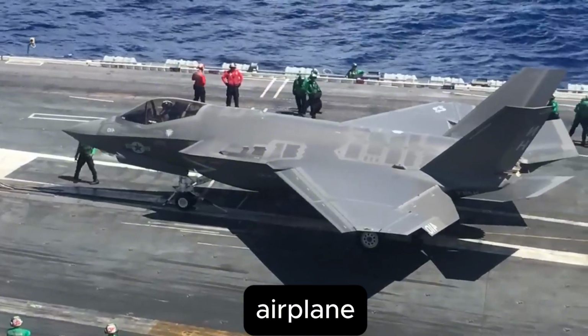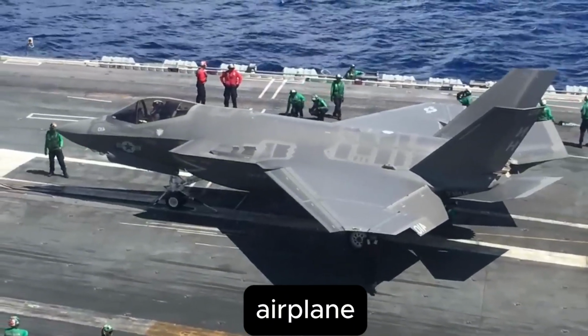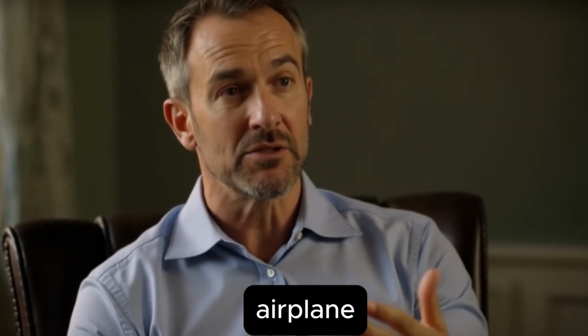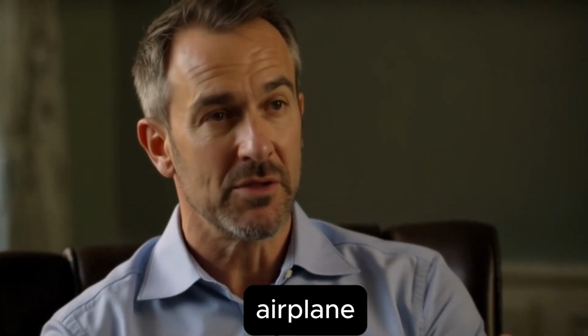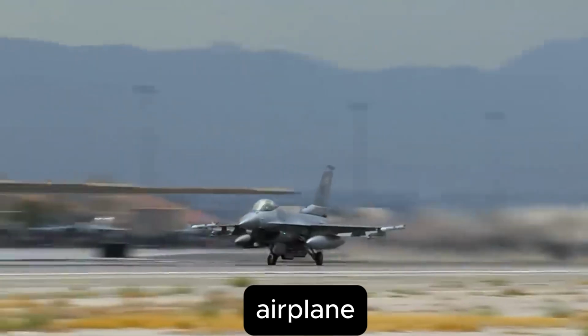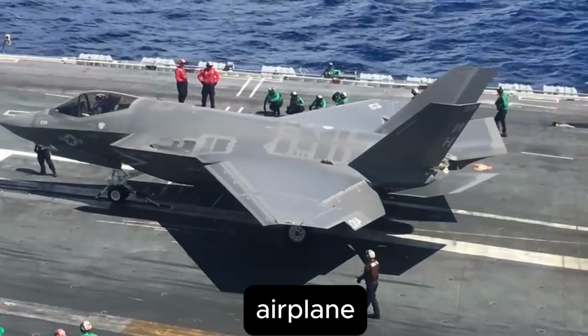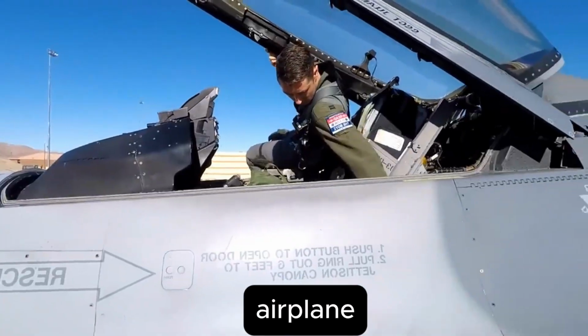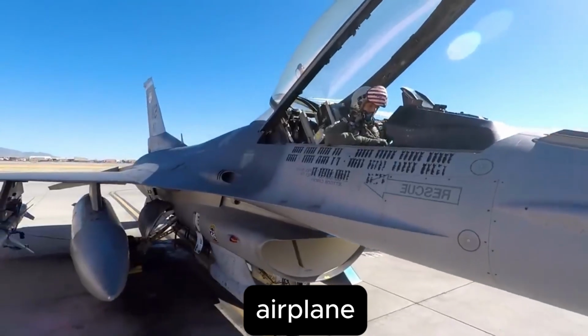The USS Abraham Lincoln is proving itself to be a crucial platform for this new era of naval aviation. A final shot of the carrier from above, its lights glowing against the dark ocean as the camera slowly zooms out. This is just the beginning. As the F-35C continues its integration, the future of carrier aviation is being rewritten.